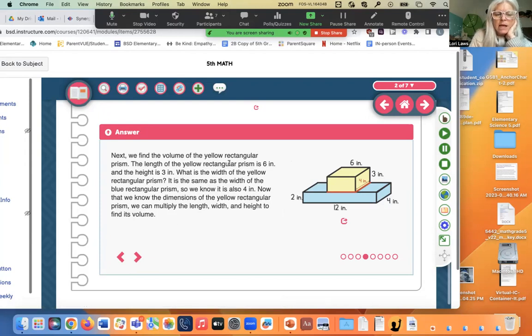Next, we find the volume of the yellow rectangular prism. The length of the yellow rectangular prism is 6 inches and the height is 3 inches. But what is the width? Well, you're going to have to look around and say, is it 6 or 4? Well, I'm going to have to look and say, oh, here's 4 down here. So the one above it would be 4, and this one would be 4, and this one would be 4, and this one would be 4, and this one would be 4. So you have to see where the 4s would be.